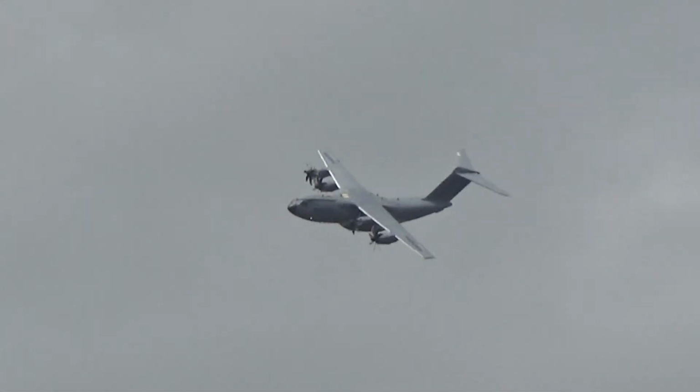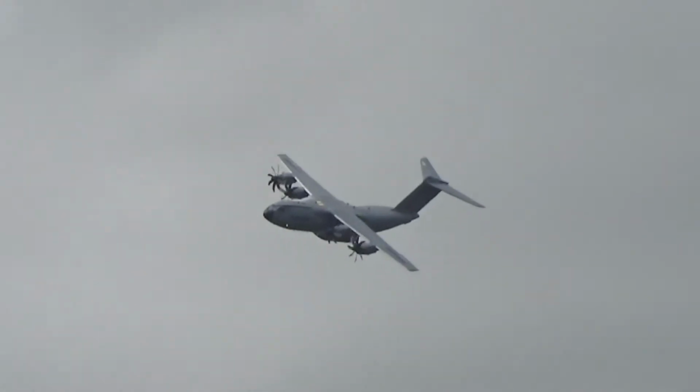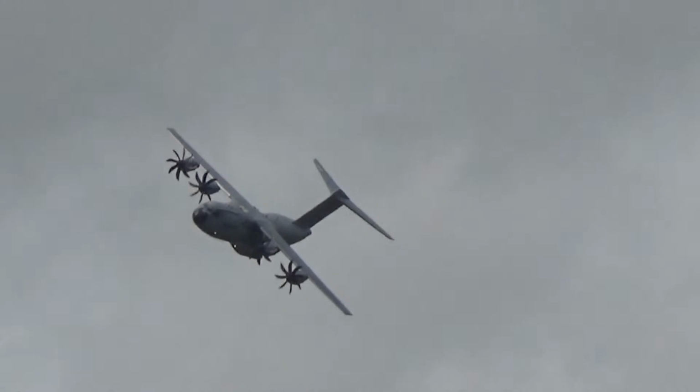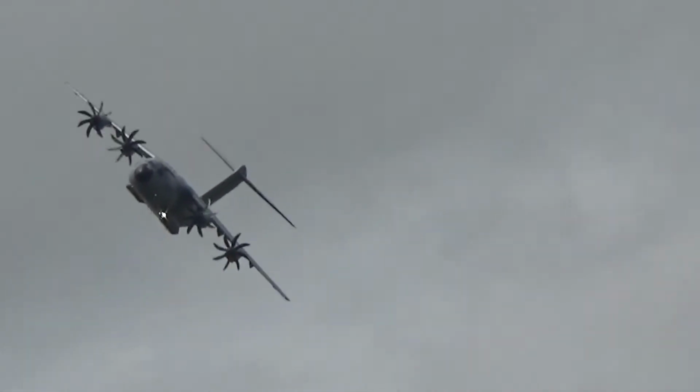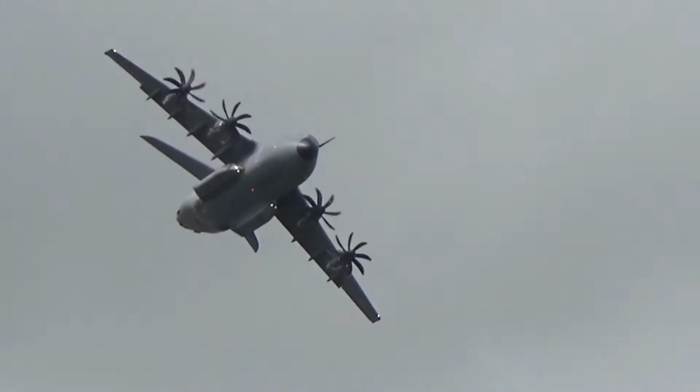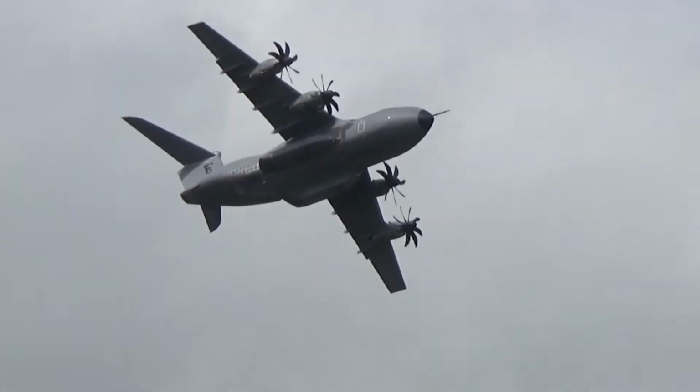Now, very much in RAF service, the Airbus Atlas C1, and Mark, that was something which RAF Brize Norton, just up the road, had to be prepared over a number of years. Yeah, absolutely. Probably returned to Dubai, running for about 10 years, and now it's come to fruition. So, about 3,500 meters.